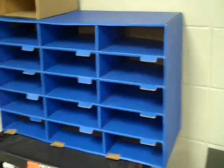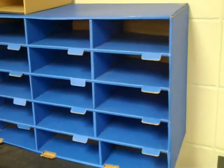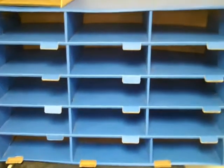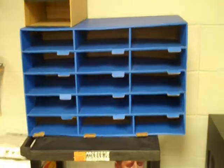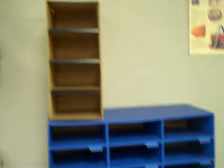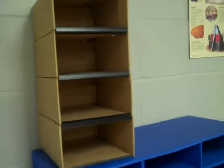Here we are at the blue box. The blue box will contain everything we've been working on for a specific unit. So if you're gone a day and you miss something, go to the blue box, get what you missed. The brown box is for vocab class. That only pertains to a few of you.